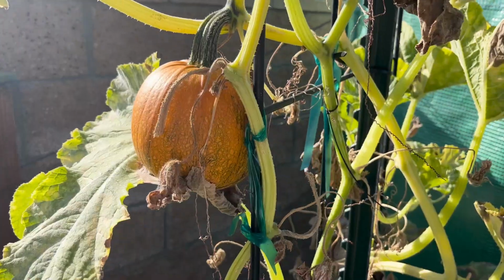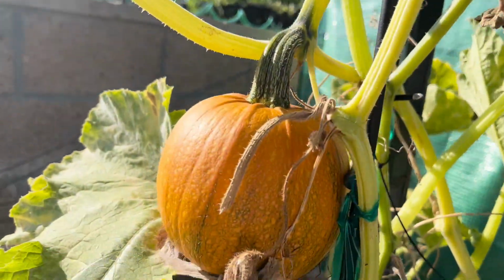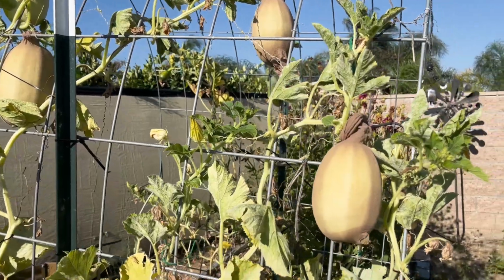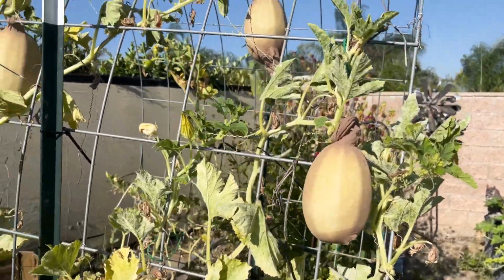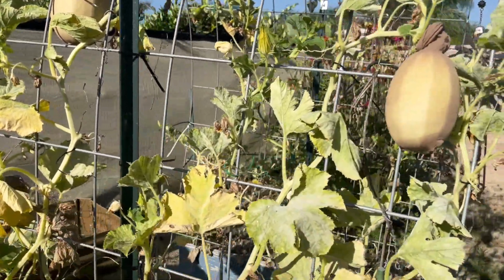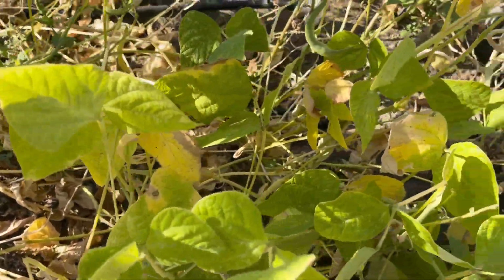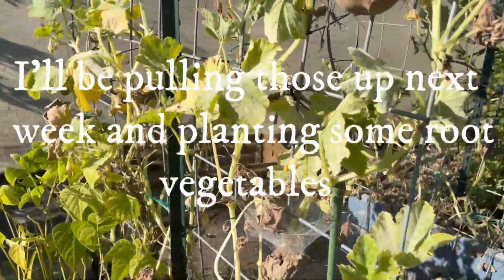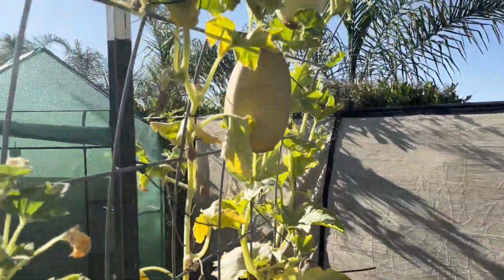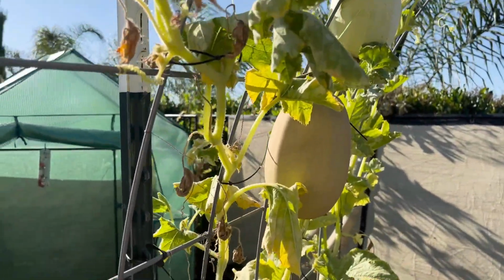Couple pumpkins here. Again, these are the sugar pie pumpkins, and they're already starting to turn orange. I've got some summer squash over here. I've got quite a few of those. My beans are kind of done. I've got a few left on the vine, but not many. Let's see, my butternut squash. Or they're not butternuts, they're spaghetti squash.